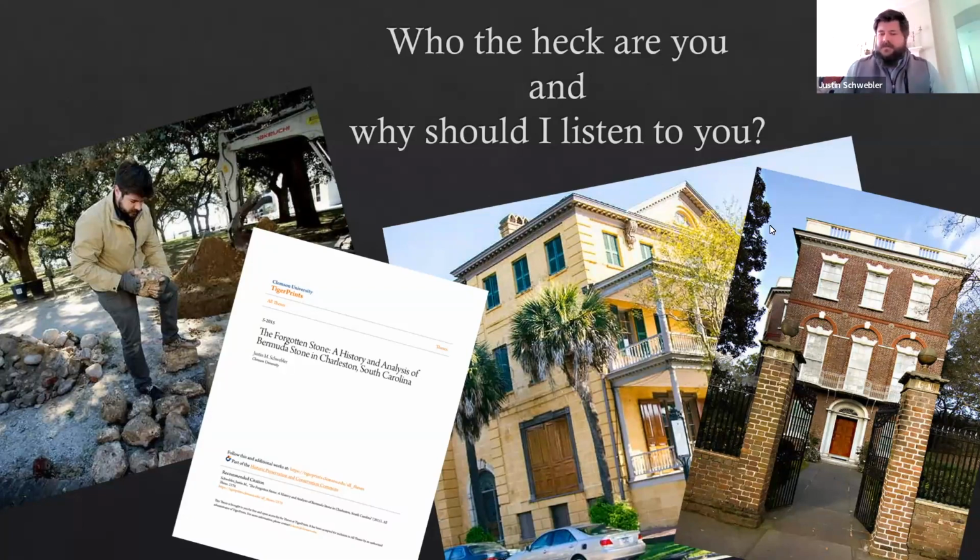So I'm very lucky to have my position and to be still in the architectural conservation preservation field, and get to do that in really one of America's preservation gemstones, the city of Charleston. So that's a little bit about me.